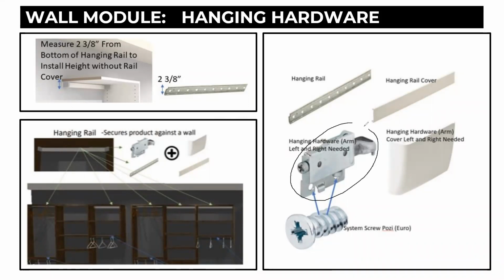You can see that we have a hanging rail, the cover for it, and encircled here, you can see the hanging hardware mechanism, the cover for it, and then the two fasteners. So let's talk about this mechanism and why it has evolved from the French cleat system. The mechanism, which is the hanging hardware arm, has two adjustment screws. The adjustment screw on the bottom moves the arm up and down to ensure the system is level.